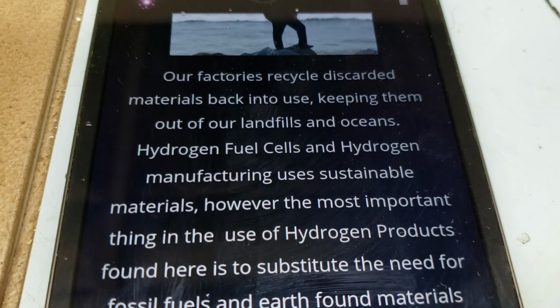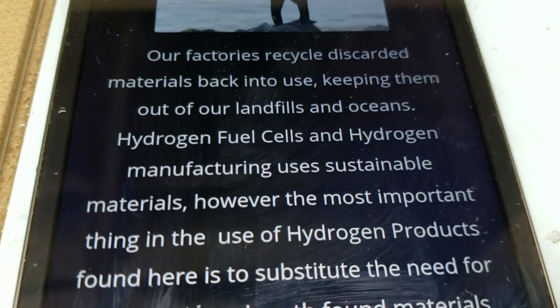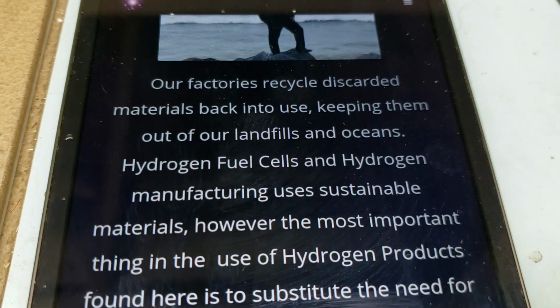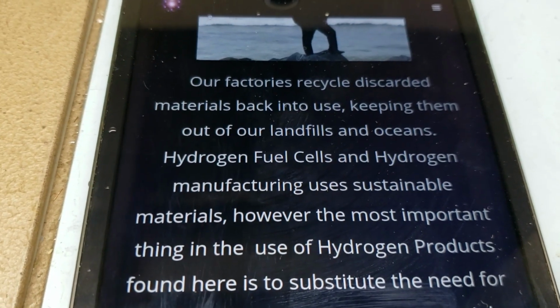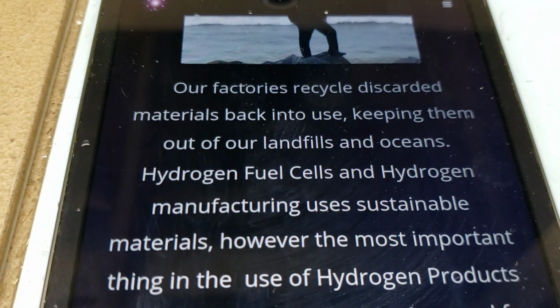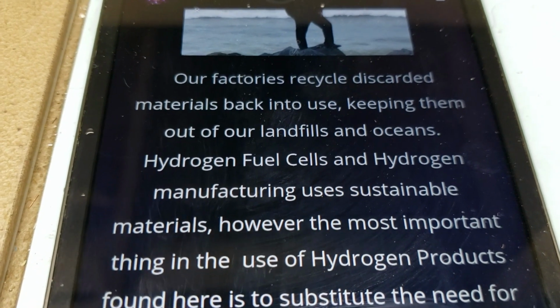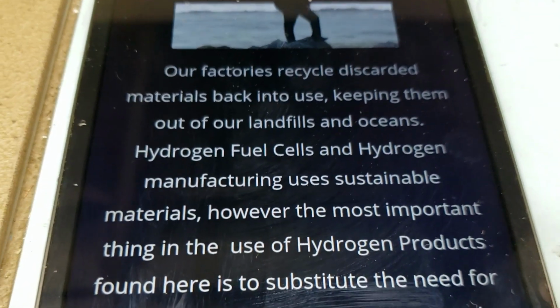Our factories recycle discarded materials back to use. I am a junkyard dog, religiously. I would prefer to buy a truckload of garbage from a scrapyard than buy one thing new, and separate those components and use them at a later date to get the component that I need. I have no problem with that. I have no problem going to thrift stores, garage sales, or any of that stuff for bargains.